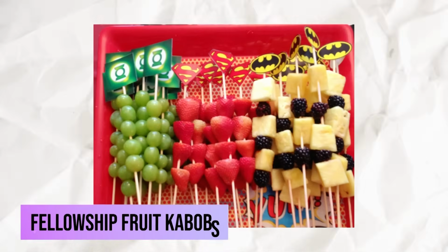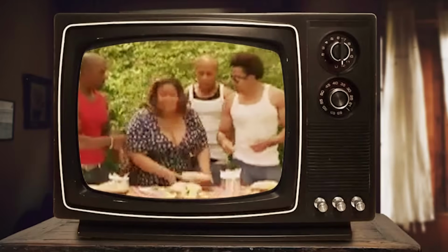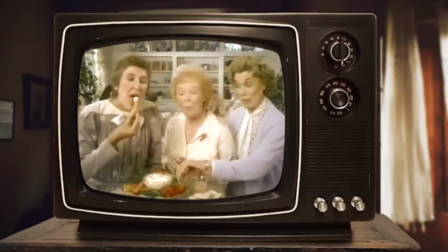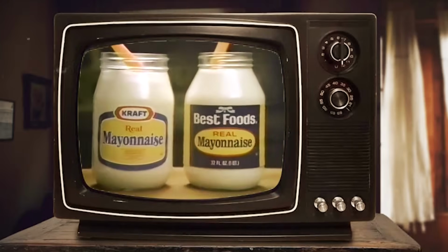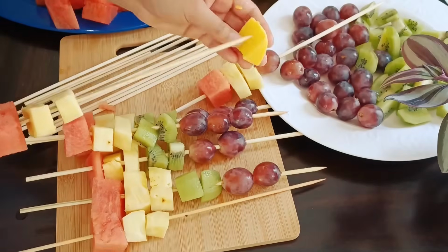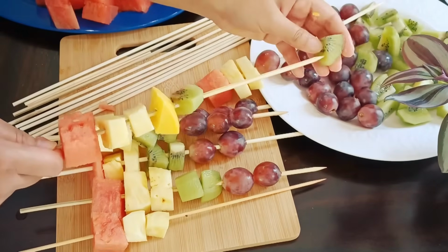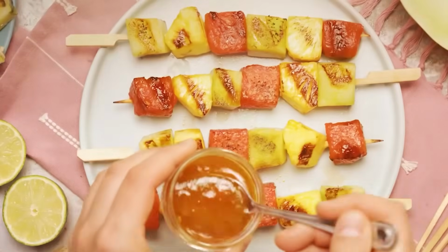Fresh, vibrant, and undeniably wholesome, Fellowship fruit kebabs were a beacon of color on church picnic tables. In an era when gelatin molds and mayonnaise-based salads reigned supreme, these skewers offered a refreshing alternative. Simple yet elegant, they featured a variety of seasonal fruits: pineapple, melon, grapes, and berries, artfully arranged on sticks and drizzled with a honey-lime glaze.